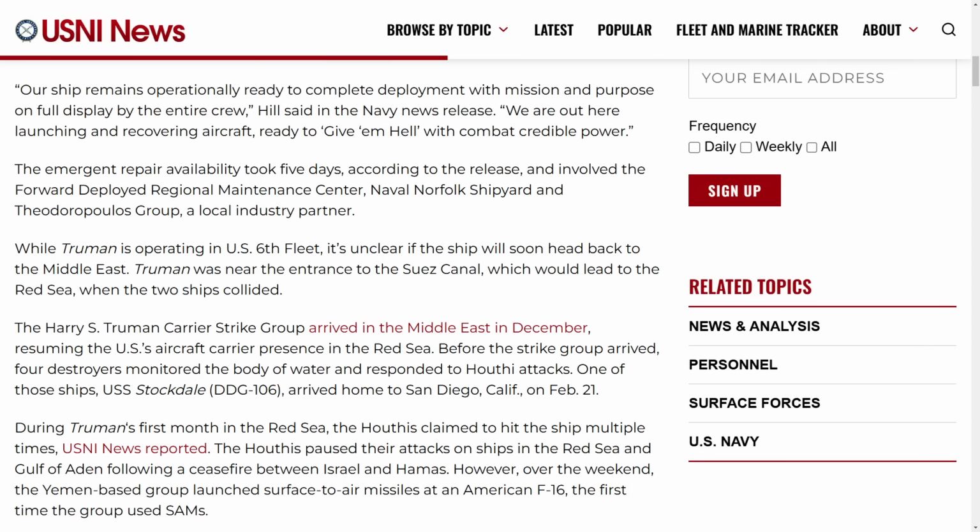Just a couple of quotes from that article. This is from Captain Hill. Quote, "Our ship remains operationally ready to complete deployment with mission and purpose on full display by the entire crew. We are out here with launching and recovering aircraft ready to give 'em hell with combat credible power."